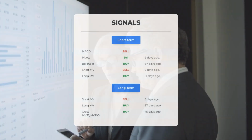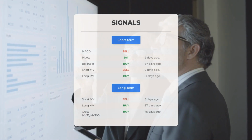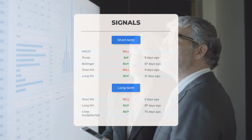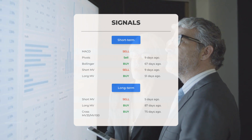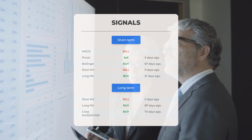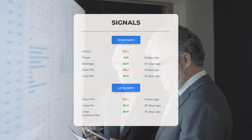Here are some other signals you might find interesting. Moving average convergence divergence indicates a sell signal. Pivots show a sell signal 9 days ago. Bollinger Bands suggest a buy signal 67 days ago. Short-term moving average points to a sell signal 9 days ago. Long-term moving average indicates a buy signal 51 days ago.